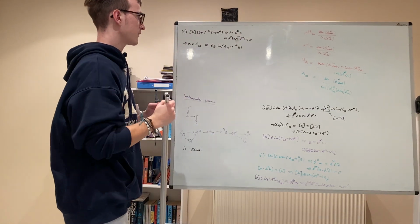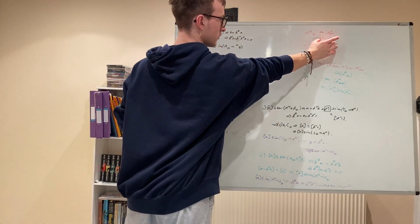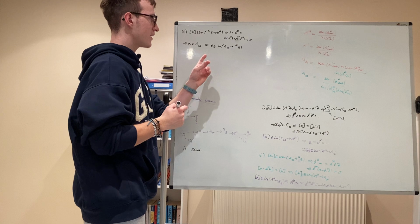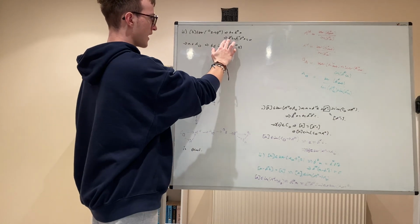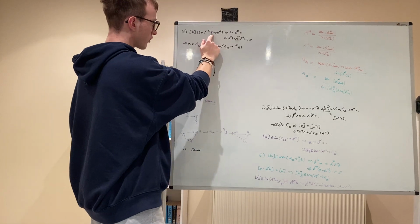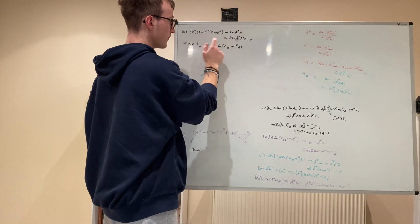So let's review that for a second. We let B be in the kernel, which meant that it was of the form dH of A. And then what we just did is we take the vertical map on both sides, and we use the fact that we came from the receptor.